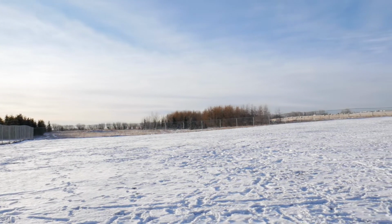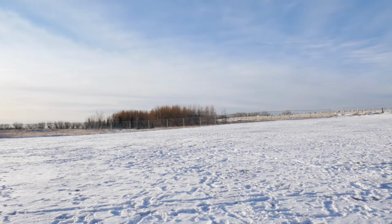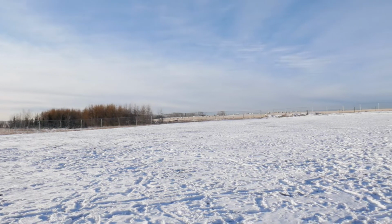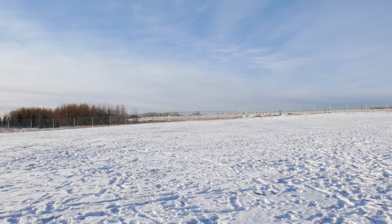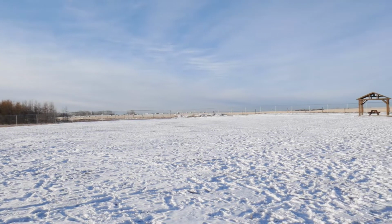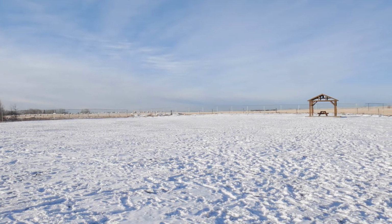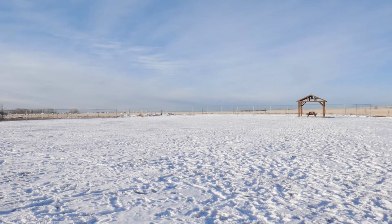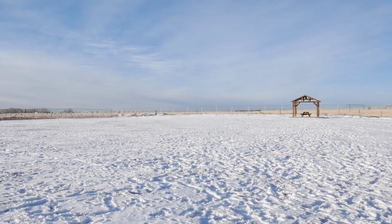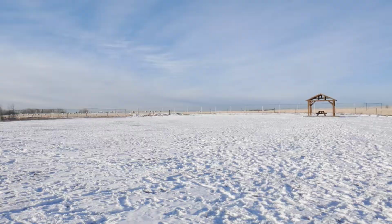Okay, park number 1. This is aptly named the Field of Dreams. As you can see, this park is just a wide open space for people who are able to throw their ball for their dog and not have to worry about any obstructions when they're playing. On the far side there is a little gazebo and a picnic table for people to hide under if it's sunny or rainy, whatever they want to do. Just an absolutely wide open and beautiful park for the dogs.